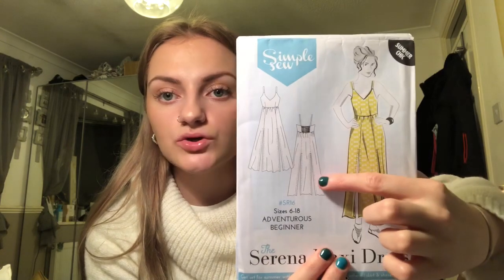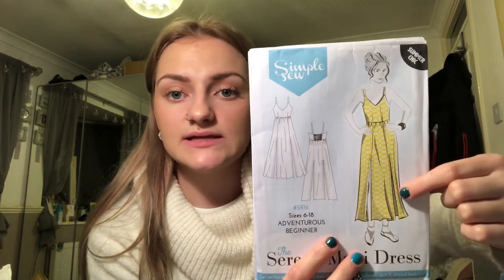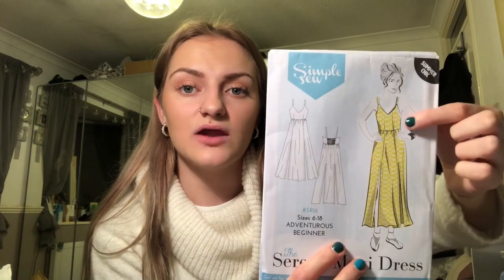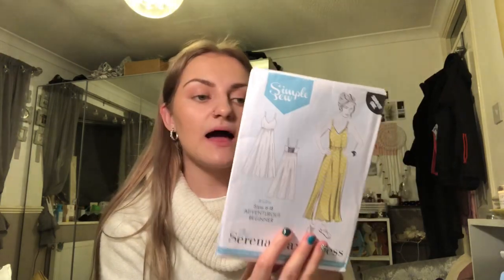And I'm planning to not do the slits on the back because I think they're kind of pointless. But I want to do the slits on the front. I might just make it a little bit shorter, so maybe mid-calf or even knee length. And then obviously it's got a bit of the chest showing, so it's kind of modern. So yes, I'm going to be making that. That was £10, that pattern, which I thought wasn't bad.